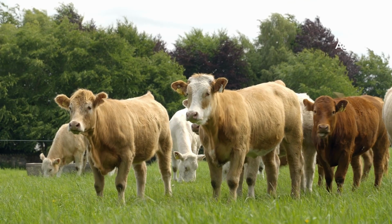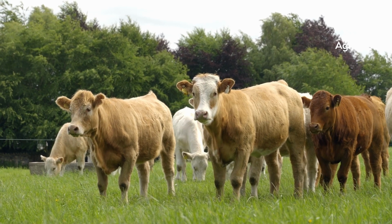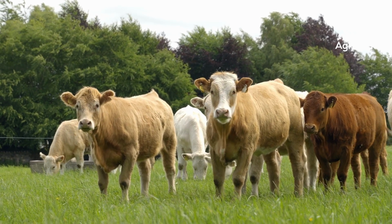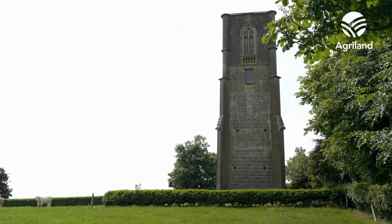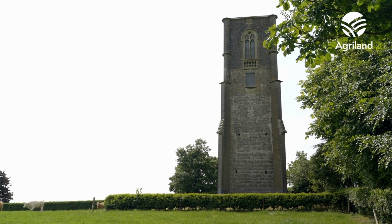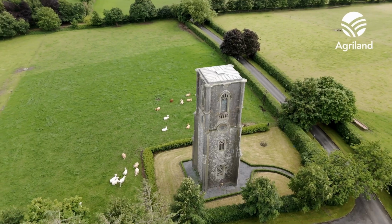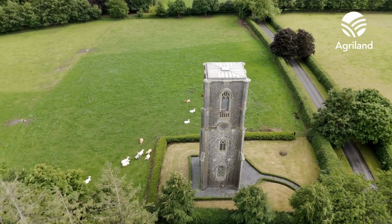A lot of our animals we're trying to source as locally as we can, but unfortunately this part of the world it's become more dairy led, so we have to go further afield to get better type store cattle like this. And there's a lot of great breeders out there in the west of Ireland producing great stock.